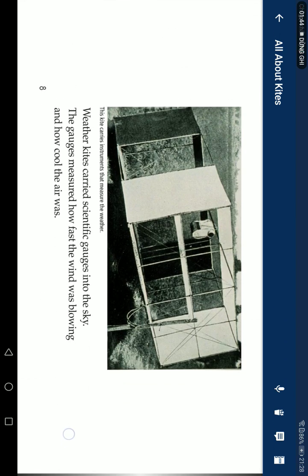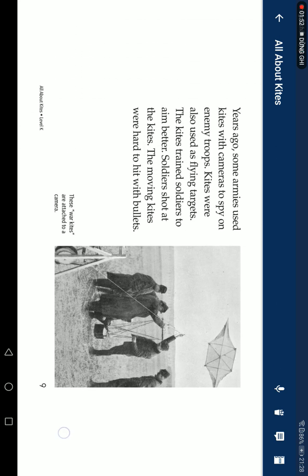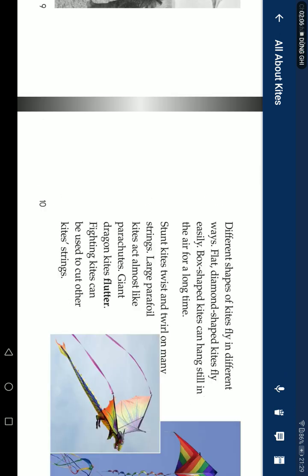Weather kites carry scientific gauges into the sky. The gauges measure how fast the wind is blowing and how cool the air is. Years ago, some armies used kites with cameras to spy on enemy troops. Kites were also used as flying targets. The kites trained soldiers to aim better. Soldiers shot at the kite. The moving kites were hard to hit with bullets.